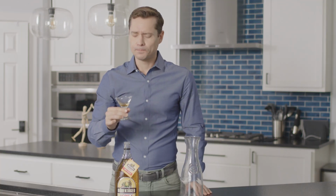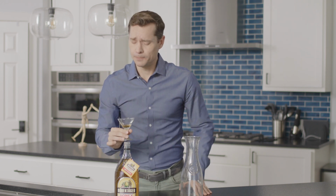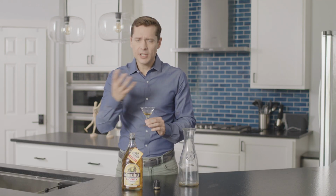I gotta say, that is very delightful. This has 35% alcohol, so you certainly have that sting, but it's not overpowering. The honey flavor is so intense and so pure, it's making me feel like Winnie the Pooh, if I'm being honest. Dipping his paw into a big old jar of honey, just going to town on that sucker.